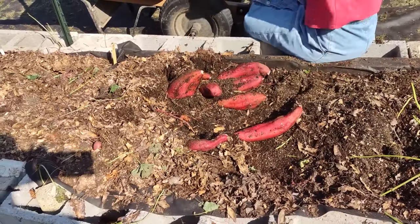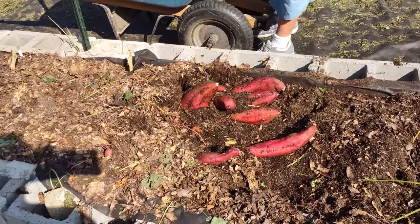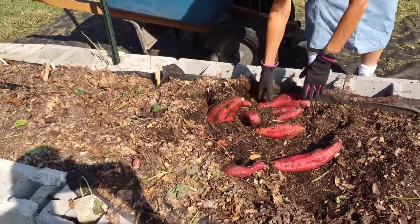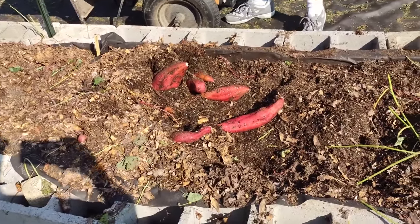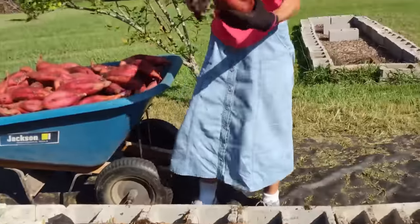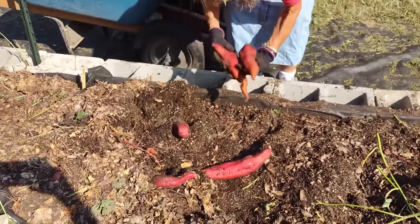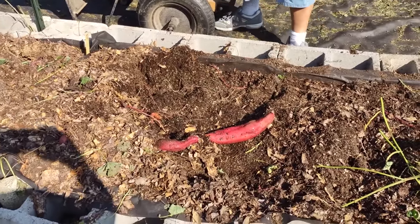It's all from one slip? From one sweet potato? No, I think it was from a couple sweet potatoes. No, I mean this batch right here. Oh, no, not all from one slip. I mean this last one. Oh, yeah, because that one had... We should have counted how many it had. Next year.